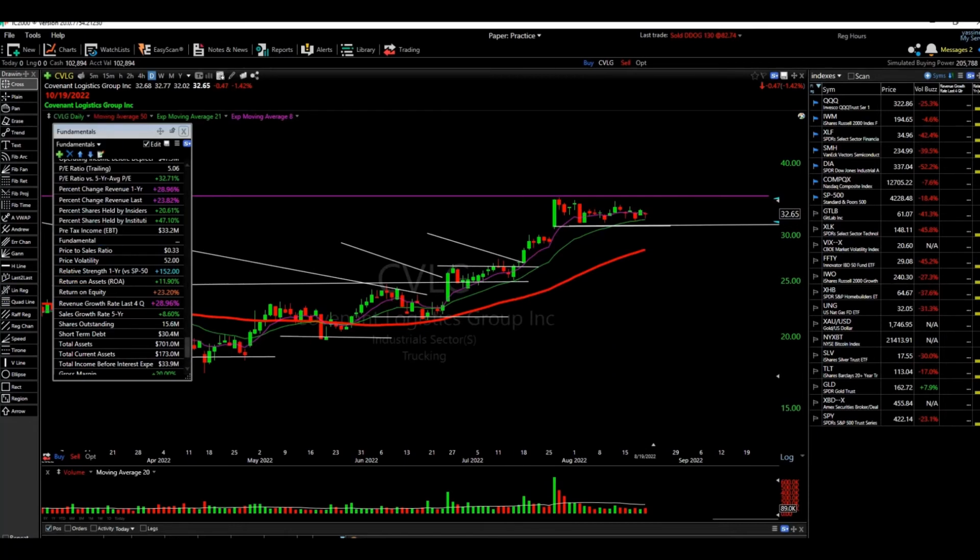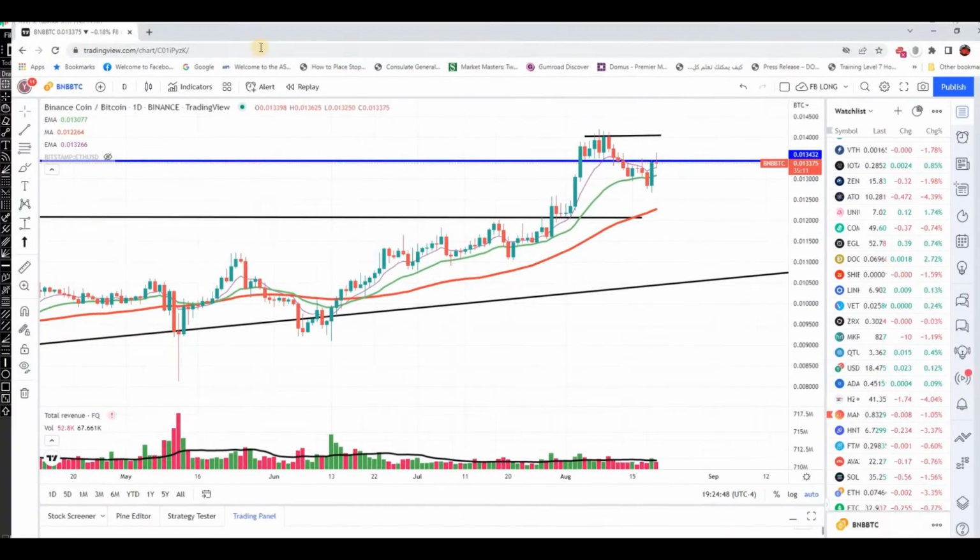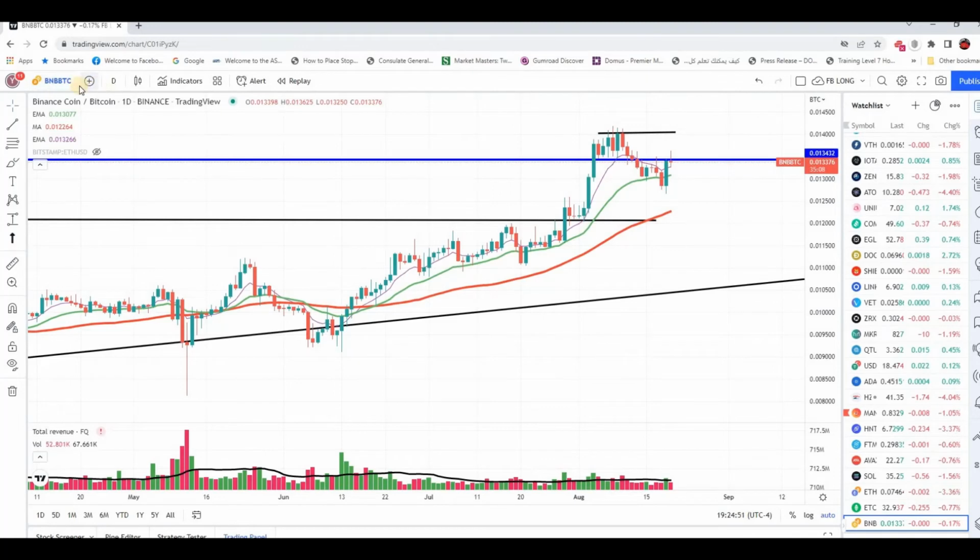One more chart I want to share. It's a crypto. I do have a position, and I did tweet about it. It's BNB BTC. This is BNB, but it's not your regular BNB. You actually have to have Bitcoin. If you have fiat money, the dollar, you have to convert it to Bitcoin and then buy BNB.